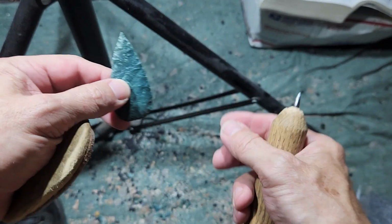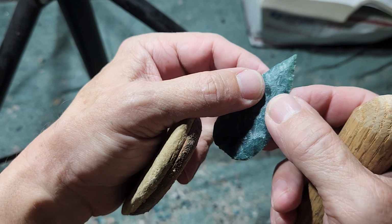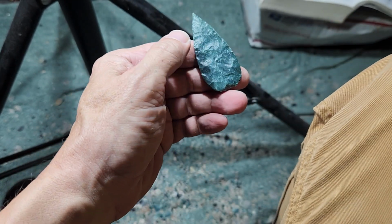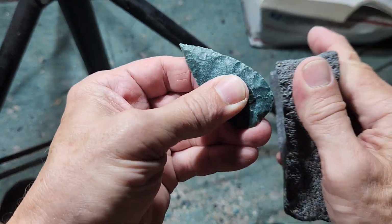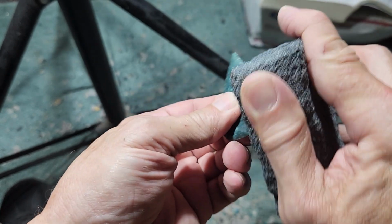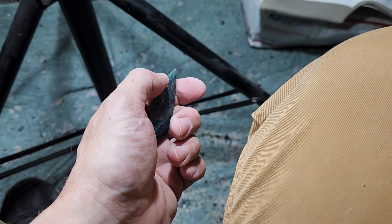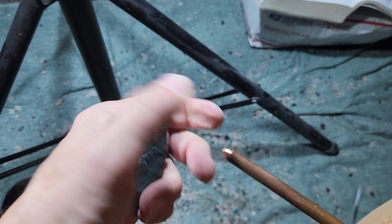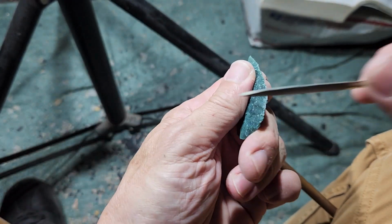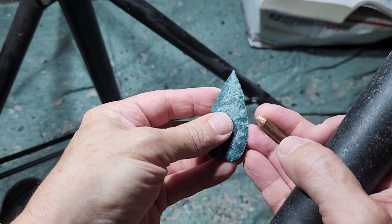I'm so glad there's no chips down there. I cleaned it up a little bit. It hit directly on the floor. If it had hit a flake, it might have chipped. Luckily, I cleaned up that spot. There's still some chips down there. That's why, luckily, luck plays a large part in flint knapping. And yes, dropping it is part of it. These things are delicate.